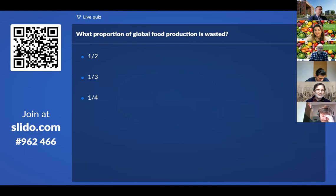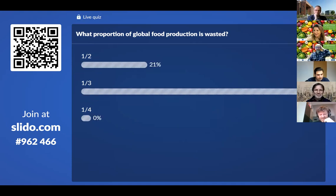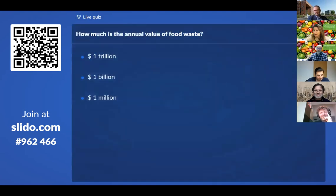Easy. Okay. Check it. Okay, very nice. It's one third of the production. Yes, I think that is amazing. It's not the half, but one third is too much, considering how much it costs and the resources that we have spent for this wasted food. And the second question: how much is the annual value of this food waste? $1 trillion, $1 billion, or $1 million?